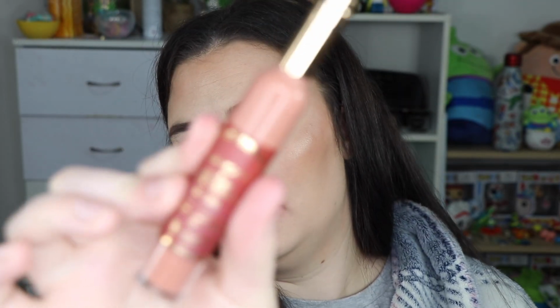This is the Glam Light liquid lipstick in Rum. I don't think you can get this one anymore either. It was part of the cocktail hour collection or something. It's not really for me. These orangey peachy shades just don't really suit me. I'd like to be able to pull them off, but I just can't, so I'm going to get rid of that one too.